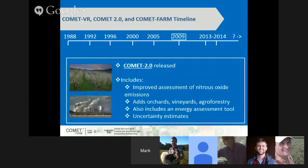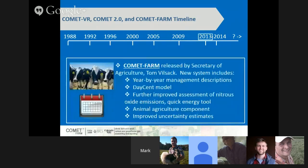In 2009, we released Comet 2.0, and it was designed to improve assessment of nitrous oxide emissions. We also added orchards, vineyards, agroforestry, an energy assessment tool, and some assessments of uncertainty. In 2013, Secretary Vilsack released Comet Farm, and the new features of the tool at that time were that we shifted from the Century to the DayCent model, which allows a more accurate assessment of trace gas emissions, particularly nitrous oxide from fertilizers and methane from rice production. We also shifted to year-by-year management descriptions, added an animal agriculture component, and further improved our uncertainty estimates in the tool.